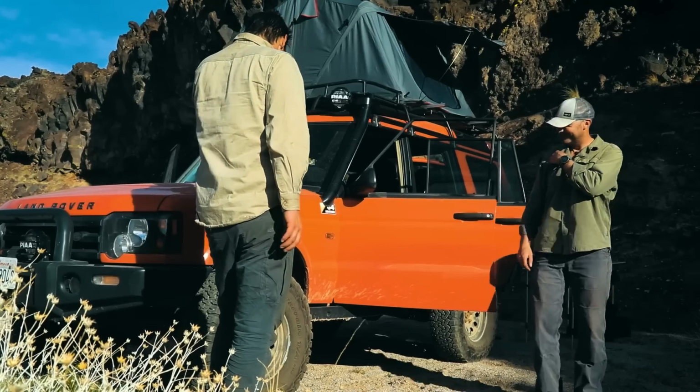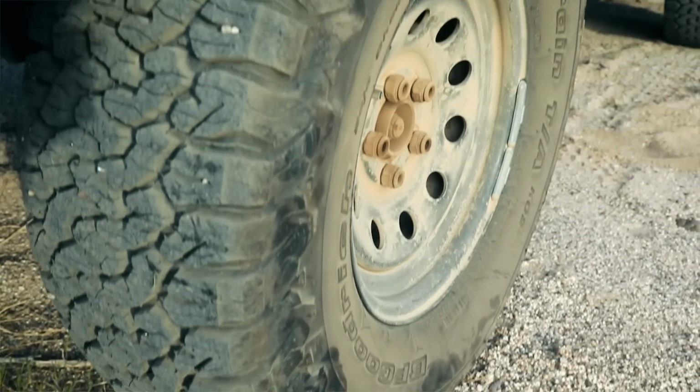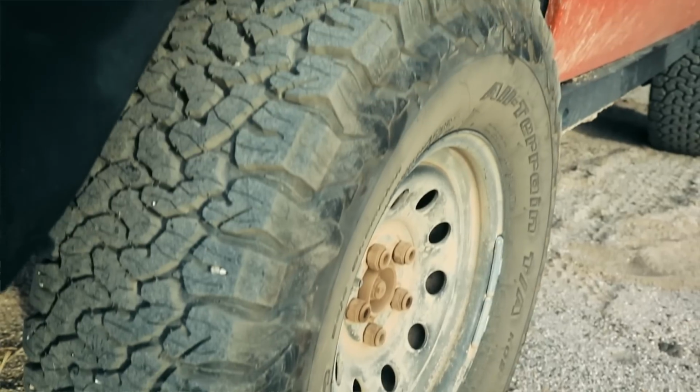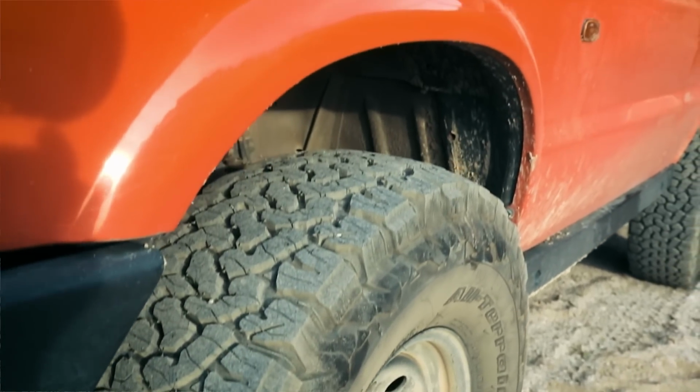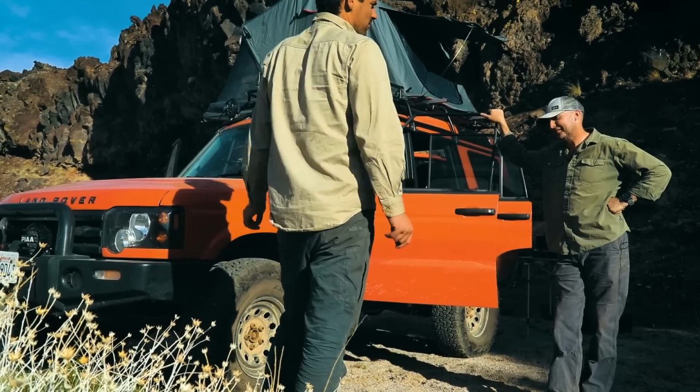So I see you have the only tire that matters on here. Yes, I love that tire. I see you're running BFGoodrich tires, the all-terrain. Tell us about your suspension. Anything different about your suspension?